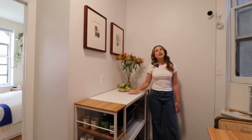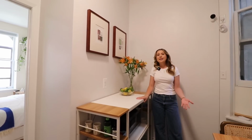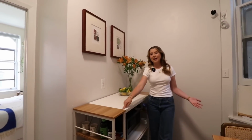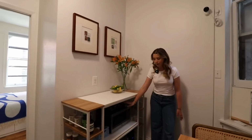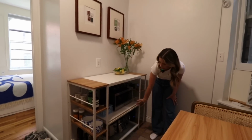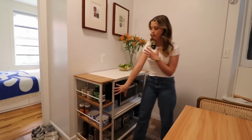This has been a total game changer for this kitchen, and honestly, I feel like the people who rented us this apartment should just ask us to leave this here because it matches the colors of the cabinets, and it just makes the kitchen bigger. I wouldn't necessarily put a bigger table here. We have our microwave, of course, and then underneath we have a toaster, a blender, and then some extra bowls, some extra things that were too tall to fit in the cabinets we've put down here.